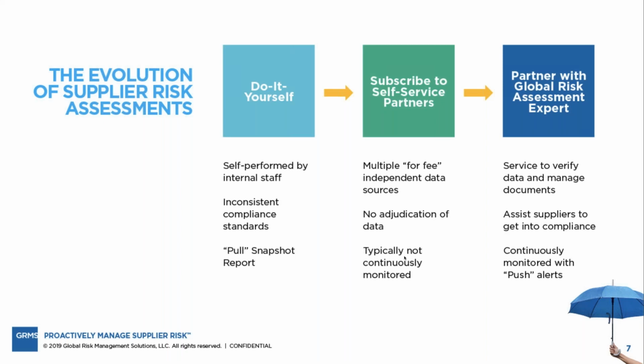So what that means is you need to be able to adjudicate the data, as well as the documents. In other words, you can't just expect a supplier to upload a certificate of insurance or a W-9 or other documents without anybody looking at it. It literally could be a blank piece of paper. So it requires a service, someone to actually look at each one of the documents and validate that they indeed are correct and nothing's struck out, etc.